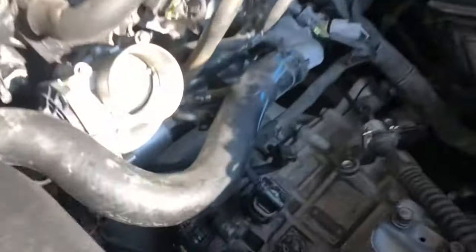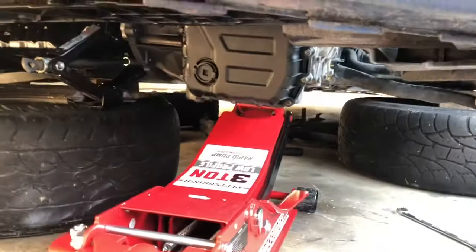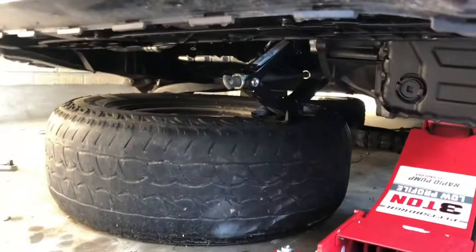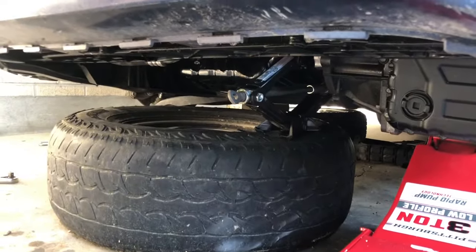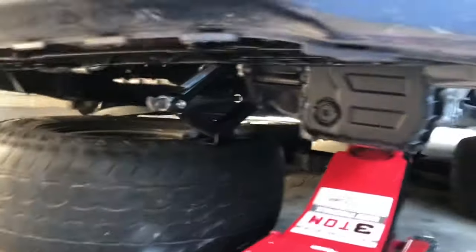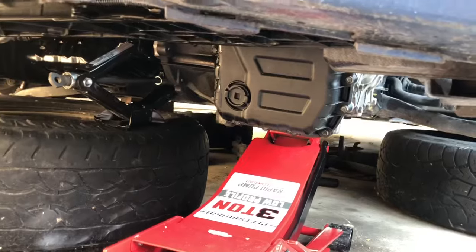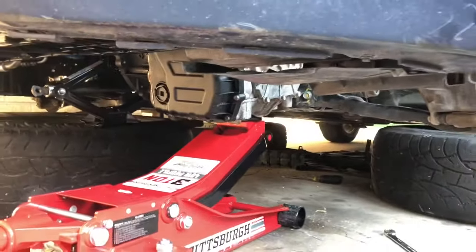Alright, so with the transmission unbolted, you can see I started lowering it. That's where the starter goes. Dropped it a little bit. Yep, that's ghetto, but that's all I had. That's just holding just a little bit of pressure on that motor. Motor still has a motor mount on it. The jack is the only thing that's holding up that tranny. So I'm going to continue lowering it.